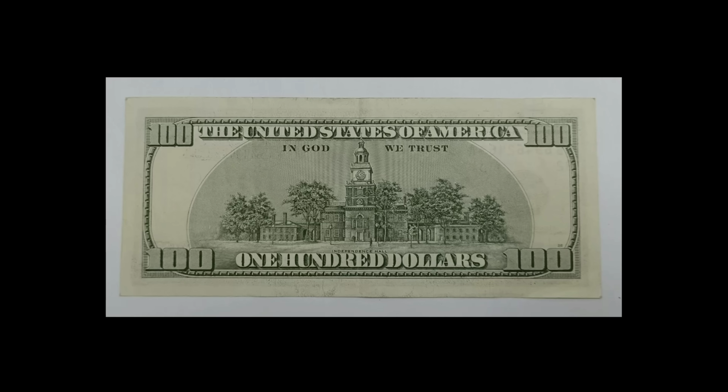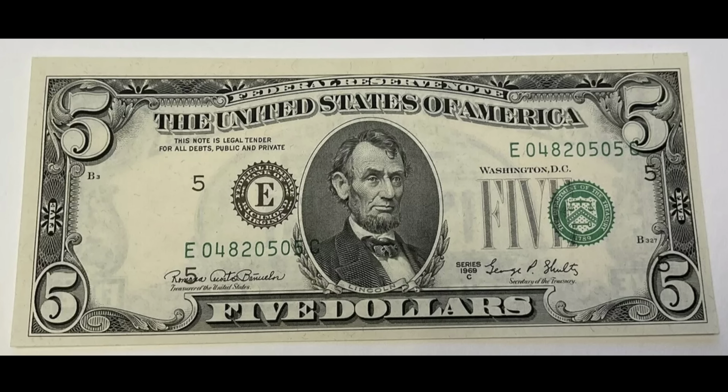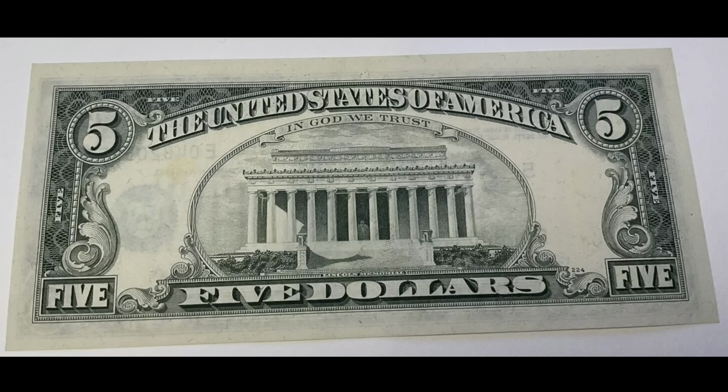There's an image of the back. Again, some circulation wear here, a fold in the center. I would say a VF30 type note. 1969C $5 FRN, and again, another grossly misaligned overprint. What else more do we need to say? These things are just hot off the cuff in the marketplace.